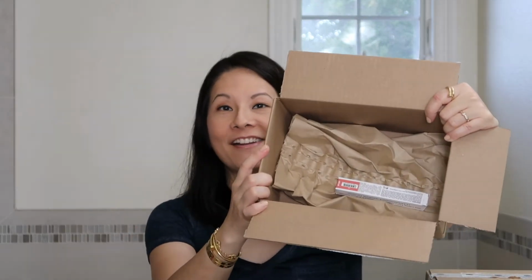This is what I mean. I have this huge box. I have lots of packing, which I like, so it doesn't break, but there's one lip product in it. I mean, that's crazy to me. They could have probably shipped this in a padded mailer and I would have been equally satisfied. I doubt this would have broken or anything, but you know, go figure.